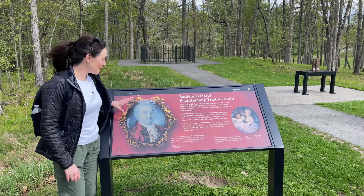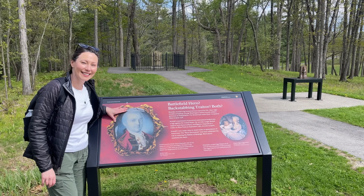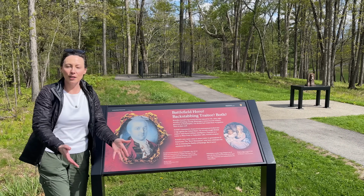Here he is, the man himself, Benedict Arnold. He looks like Russell Crowe, I think. So why a boot? Why a leg on the monument?